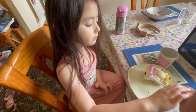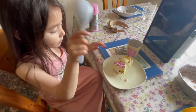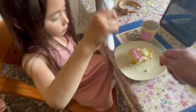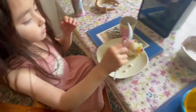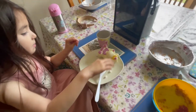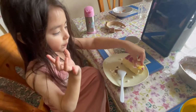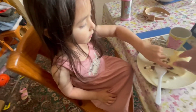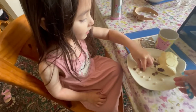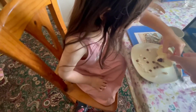You have to get this. There's something inside. Break it. You're supposed to melt that, I think. Here's the box. It's too hard. It might be something that you put in warm milk, like a hot chocolate thing. It just looks a bit big to do that with. Because it needs to melt in a hot chocolate.